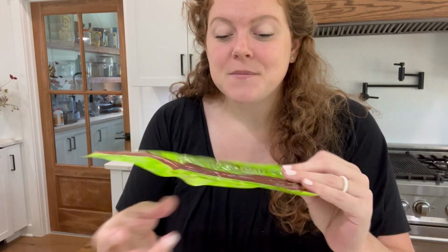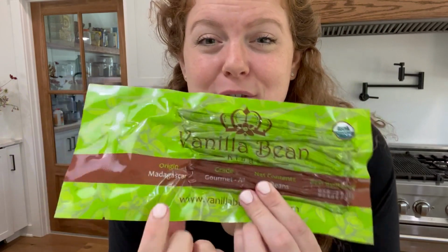So now that I've shared some of the history of the vanilla bean, let's go ahead and make our vanilla extract. It's really very simple to make. All you need is your vanilla beans. Now these vanilla beans I purchased are from Madagascar. I bought these just on Amazon.